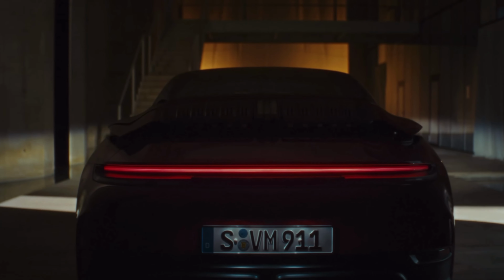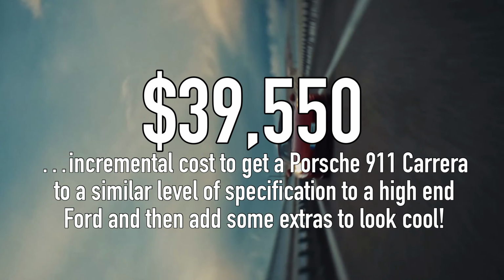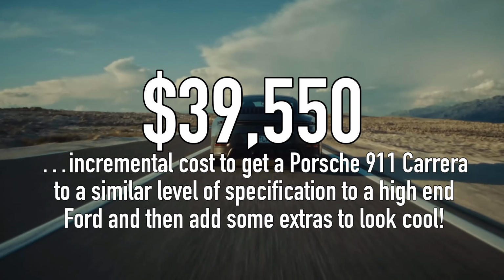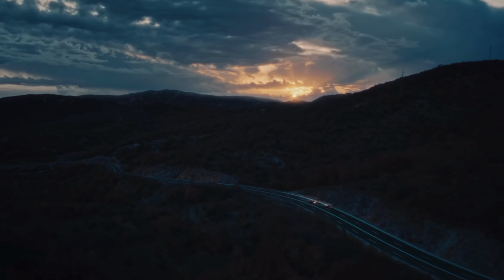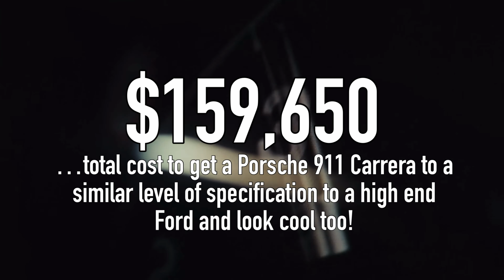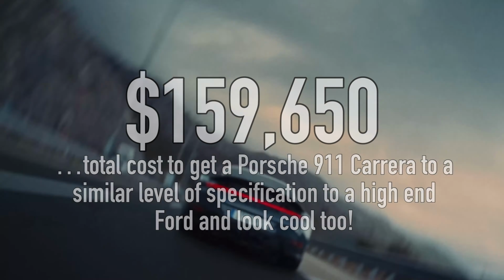But if you add the cost of bringing the car up to the level of a high-end Ford, to the special Porsche bits that we talked about, then that's an additional $39,550 on top of the standard car's $120,100, making it $159,650 for a standard bloody Carrera.